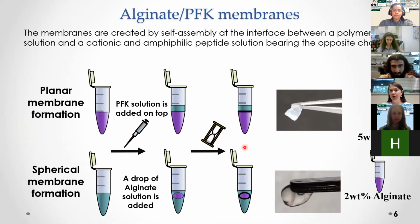So we form our membranes by combining both solutions of the alginate and the peptide. And the membranes are formed at the liquid-liquid interface. Now, we wanted to prepare membranes in 2 shapes, a planar membrane and a spherical one. So in order to prepare a planar membrane, we just placed one solution on top of the other so that the interface is planar. And in order to prepare spherical membranes, we place a drop of the alginate solution into the peptide solution. So we have a spherical membrane. As you can see, we indeed were able to form these macroscopic membranes.